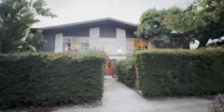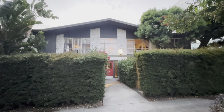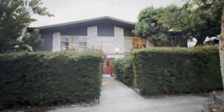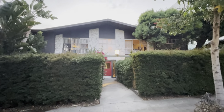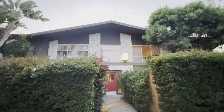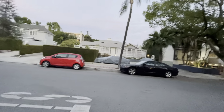I have a function at 8 p.m., and I figure I'd give you a quick video, a quick presentation of a very beautiful street in a town called West Hollywood. Some of the architecture that I'm about to show you is very old, and it's very nice. And I wanted to just give you a bird's eye view of it before I lose the light.